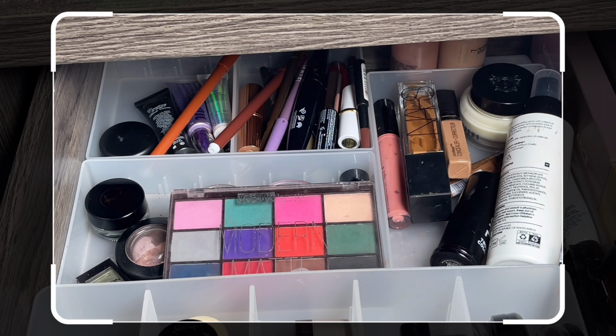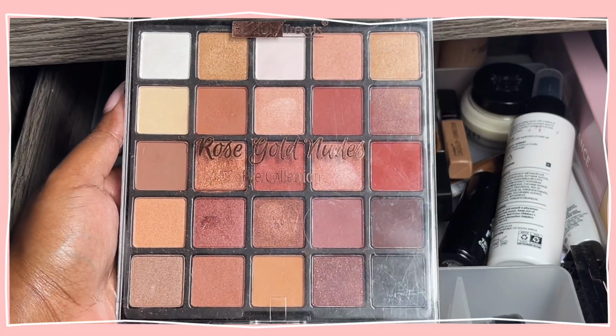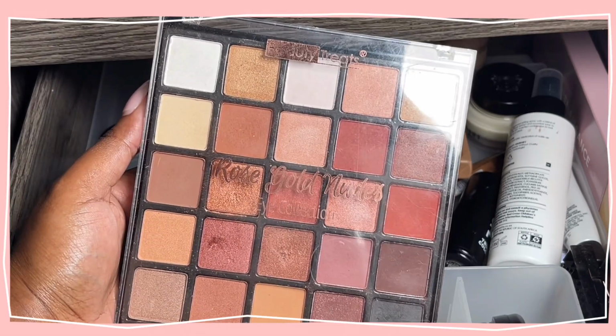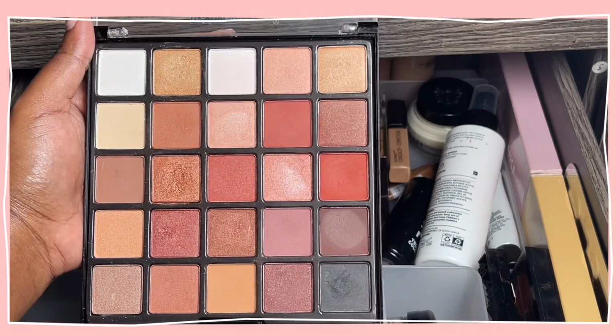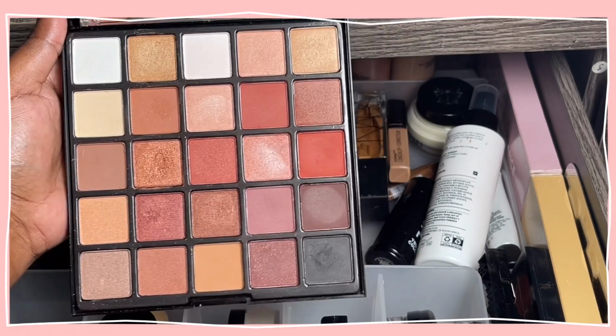Today I'm showing you all of my eyeshadows. Start with this palette. This is my latest eyeshadow palette in my collection. It's by Beauty Treat. It's called the Rose Gold Nudes. That is how the colors look inside. They're very beautiful and pigmented and very buttery soft, so I like them a lot.